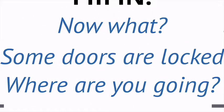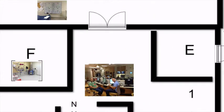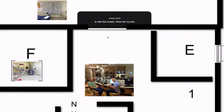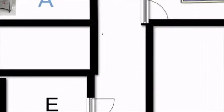Okay, so now we talked about some of the doors being locked. Let's get into exactly how you're going to get there. To enter ED1, you'll enter these main doors from the main hallway, directly across from the trauma bays. These doors are always open, so you can always come in through these doors to enter ED1. Once you're inside ED1, you can move everywhere else. This door is a door. Our apologies that it looks like a wall in this video. However, this is a key code carded door that you will be able to enter through.